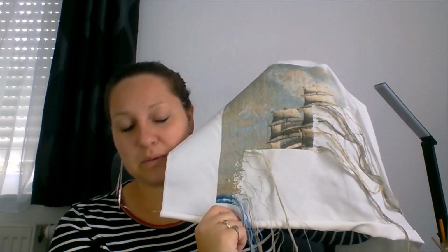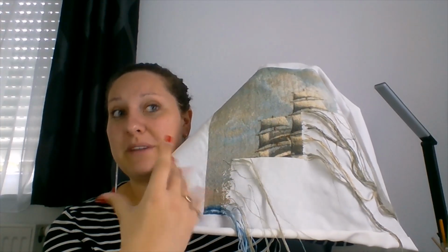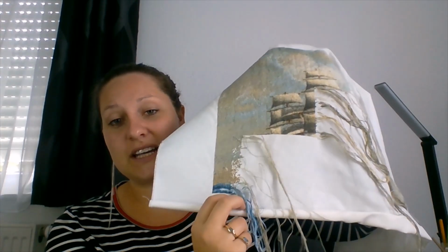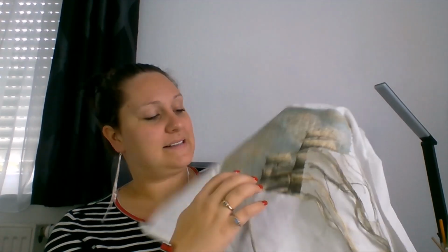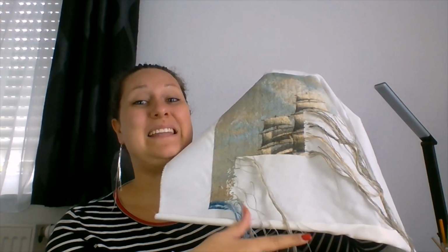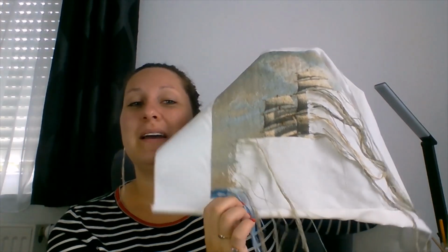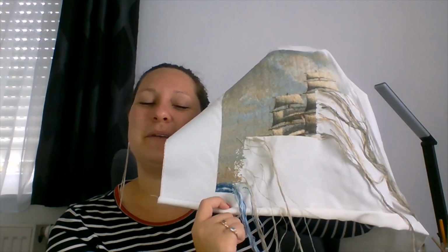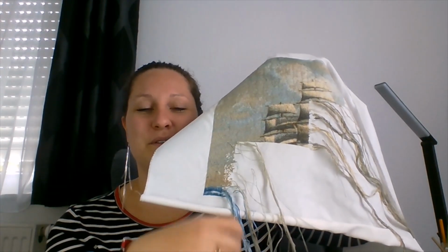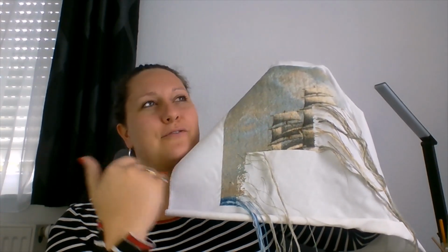This is one of my oldest full coverage projects. The outcome makes it one of my favorite full coverage projects. The stitching itself makes it one of my least favorite, or probably the least favorite project of mine. So it is a strange mix, but I really love how it turns out. So I want to keep on stitching on this, but I always have to kind of force myself to stitch on it.